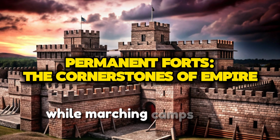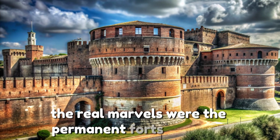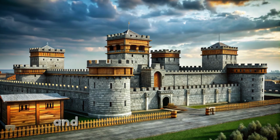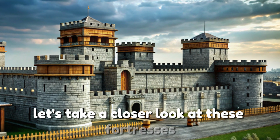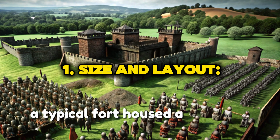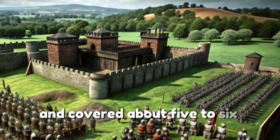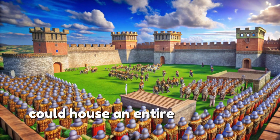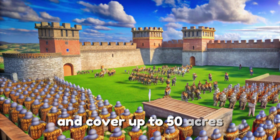While marching camps were impressive, the real marvels were the permanent forts, or castra. These were the anchors of Roman control in conquered territories. Let's take a closer look at these fortresses. Size and layout: a typical fort housed a cohort of 480 men and covered about 5 to 6 acres. Larger legionary fortresses could house an entire legion of 5,000 men and cover up to 50 acres.